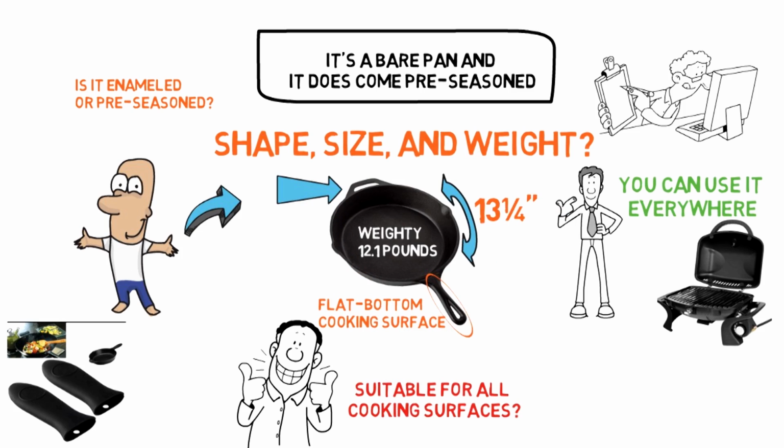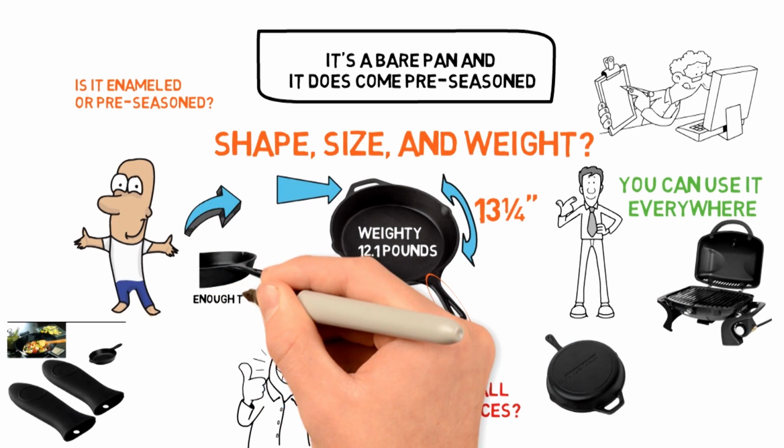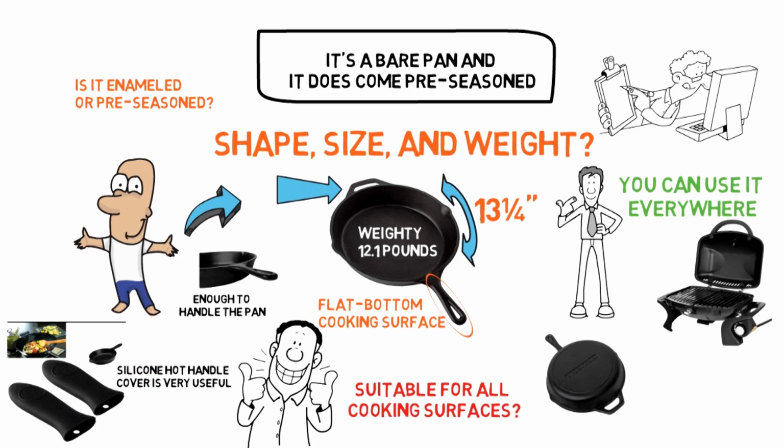What about pour corners and handles? There's one handle, which is much needed given the weight and size of the skillet. It's not the longest handle out there, but it's generous enough to handle the pan. The silicone hot handle cover is very useful and covers the whole hand. There's also a helping handle with a hole for hanging and 2 pour corners on either side of the pan.